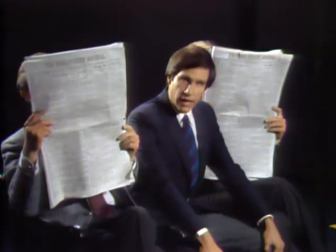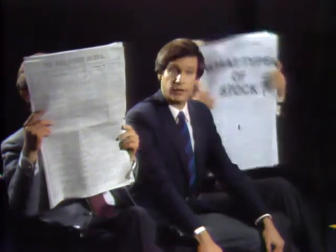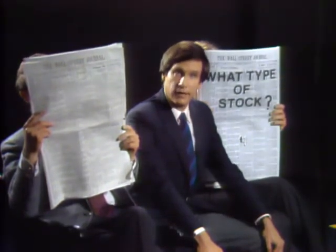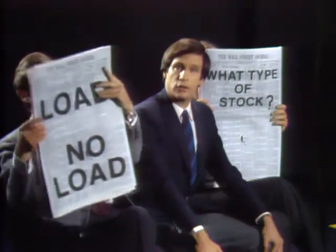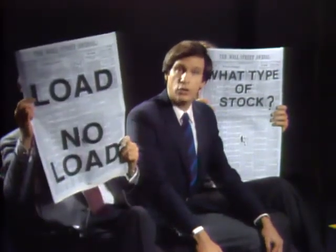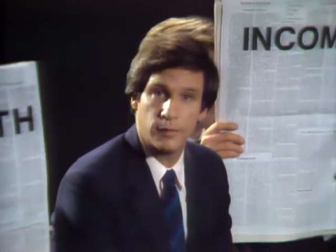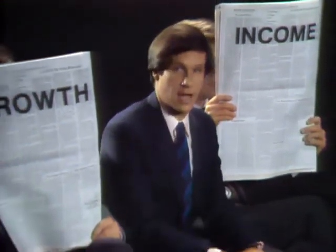There are 2 questions that you should ask before you buy any mutual fund. One is, what type of stock does it buy? And the other is, is it a load or a no-load fund? Well, let's take this question first. To meet your investment goals, you need to know what type of stock the fund is going to buy. They don't all buy the same stocks.